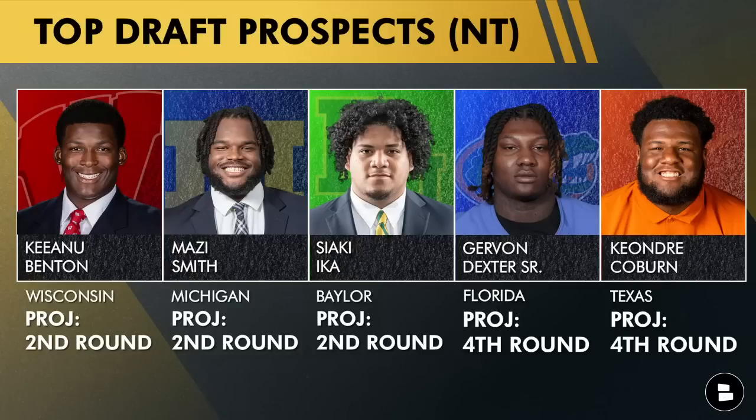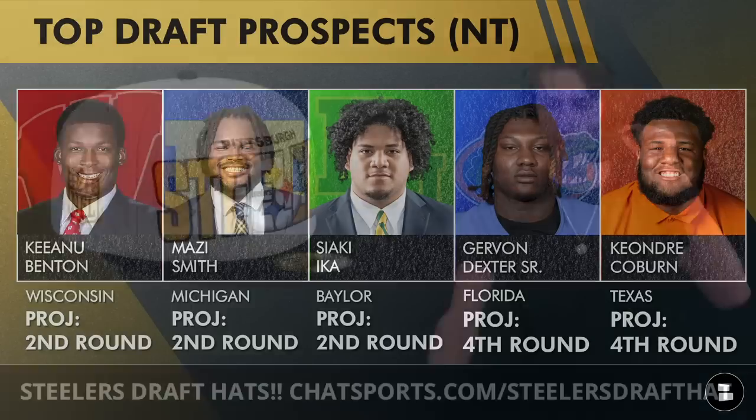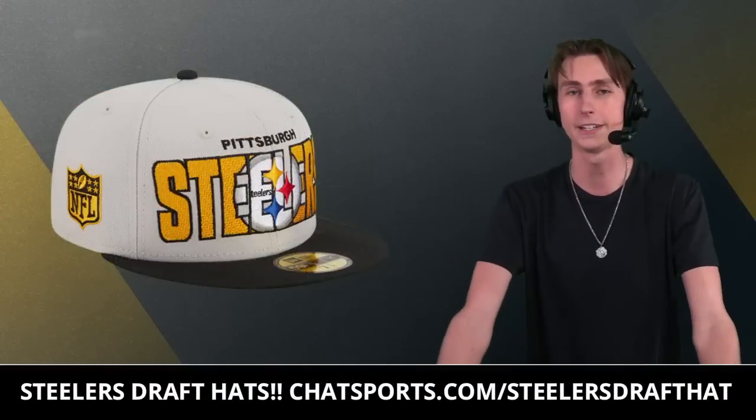He's got fantastic upper body strength, and I think he has some pass rushing upside from the nose tackle position, which you don't see too often. Siaki Ika is also an excellent player in the nose tackle position. I mentioned Jervin Dexter Sr., somebody that is being mocked to the Steelers a ton right now in the middle rounds. And then you got Keondre Coburn, a fourth-round projection, who's a very good run stuffer as well that you could consider. All right, we're going to get into Todd McShay's final pick here in just a second.